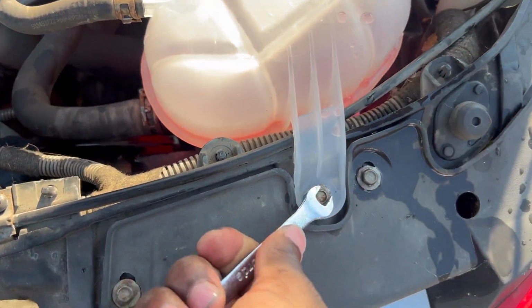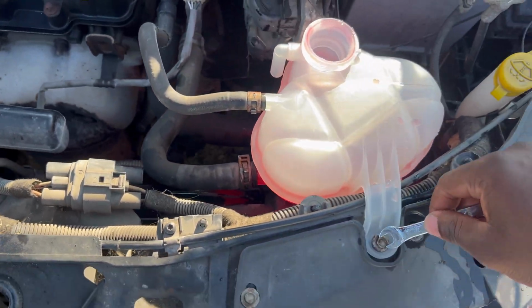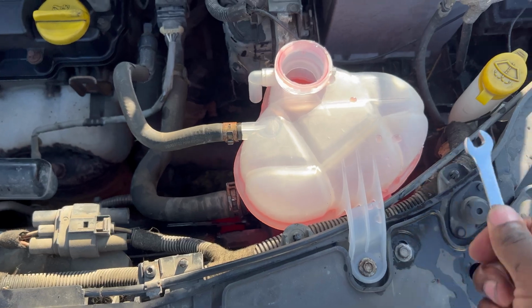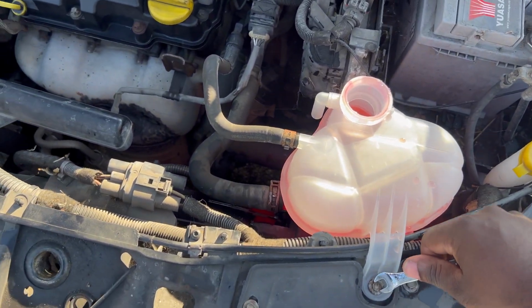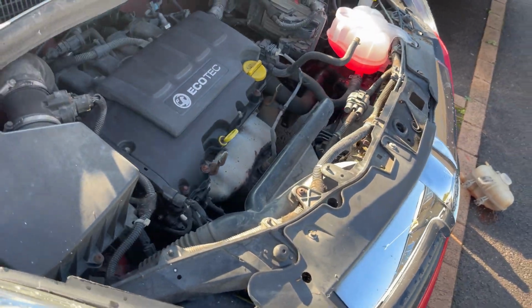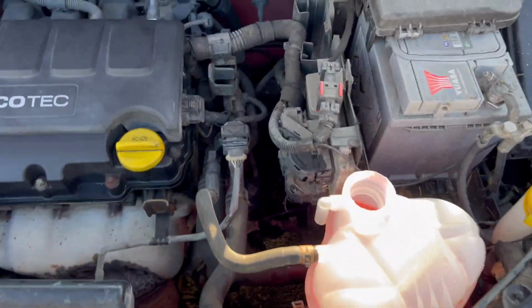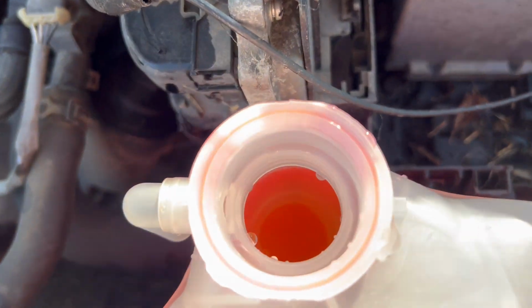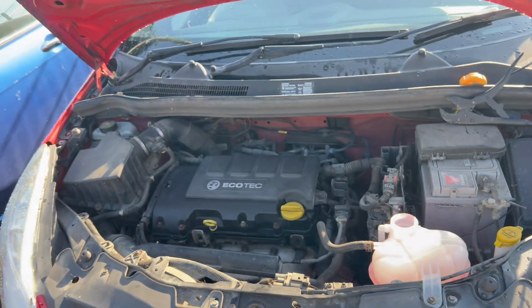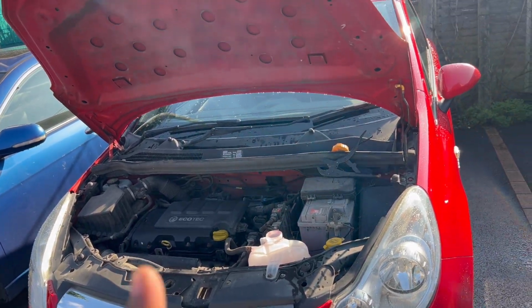I'm going to run the car with the expansion tank lid off for a bit to get rid of any air that's going to be in the system. And that's that. No more leaking coolant tank. So I've got the heater on full blast, trying to see if there's any bubbles in there or not. I'm going to let it run there for a few minutes and then I'm going to put the lid back on.